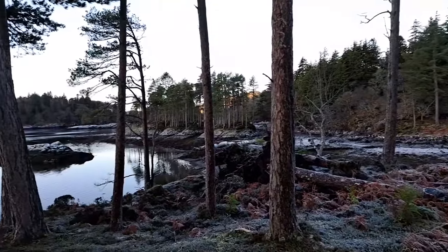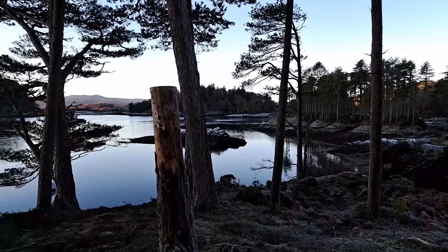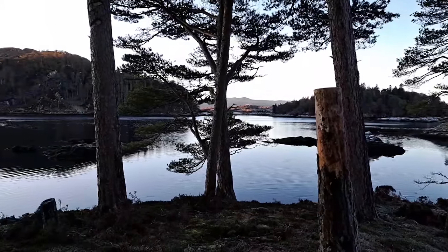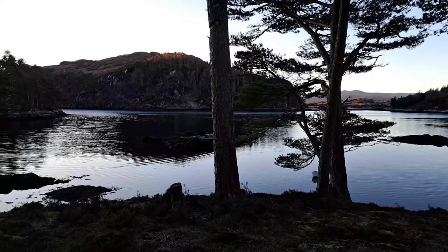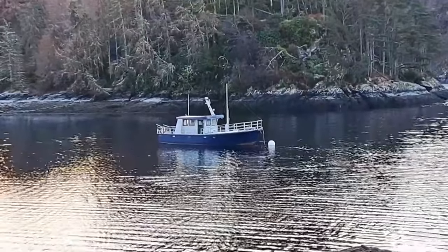So obviously you get a different view. It's about 9 o'clock in the morning. Get a closer view of the boat.